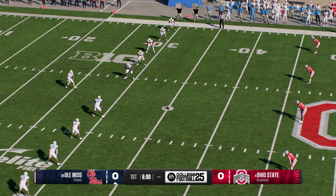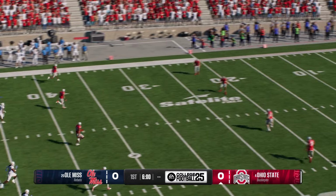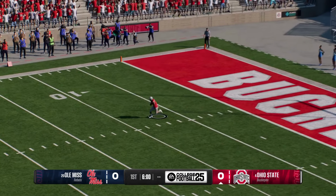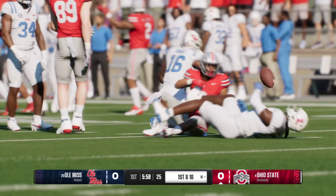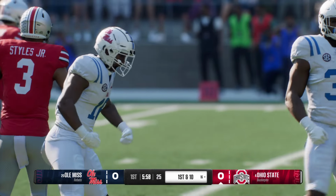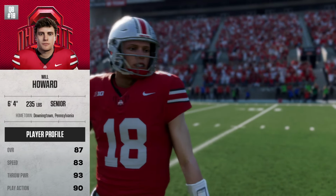And the Rebels will kick it away to start us off. And he takes this from inside the 5. Nice job by the kickoff team. Everybody stayed in their lanes, and they'll stop him at the 16. The Buckeyes offense will have the first possession of the game.